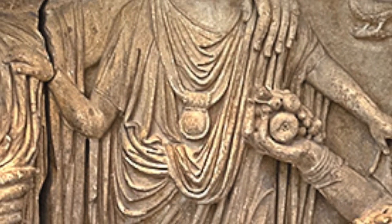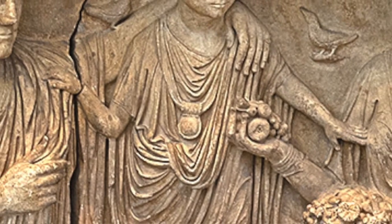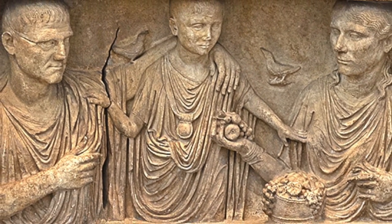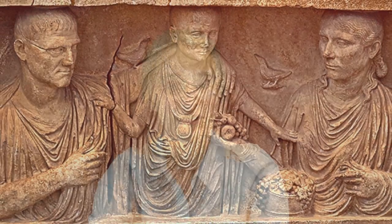The bulla had a chain so that you could wear it around your neck, just like a necklace or a locket. It was primarily children who would wear a bulla, as you can see in this ancient Roman sculpture. The ancient Romans thought that the bulla would provide protection to the child from evil spirits.